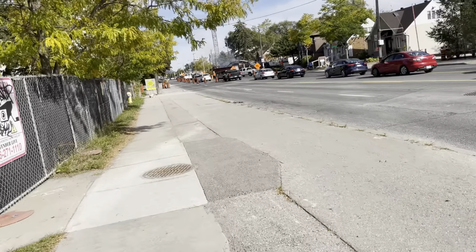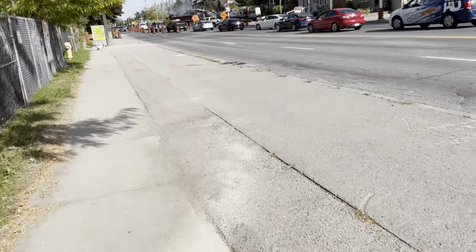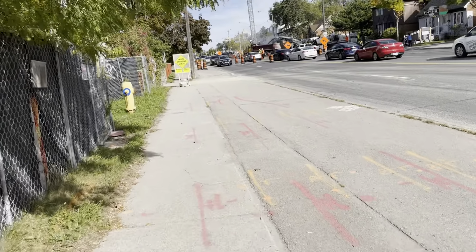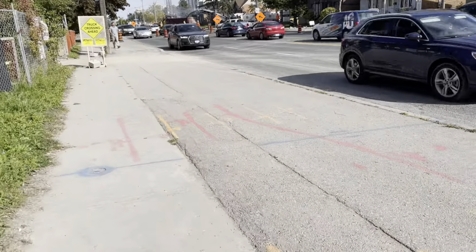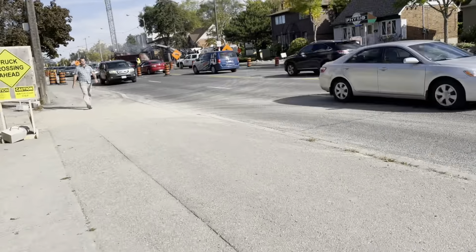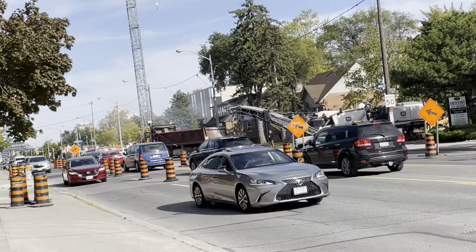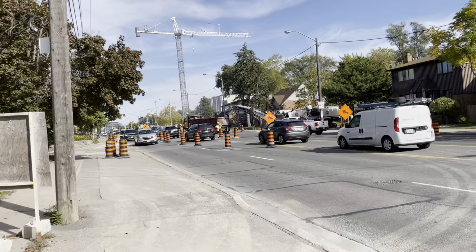Why is this car making this really long honking sound? It's not just beeping, it's going beeeep. It's so annoying when it does that. It looks like they're moving some cement, or not cement, but gravel inside the truck.